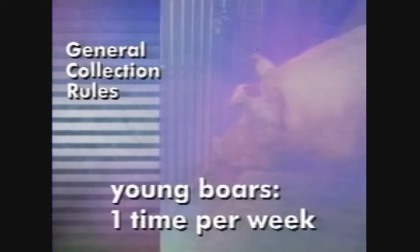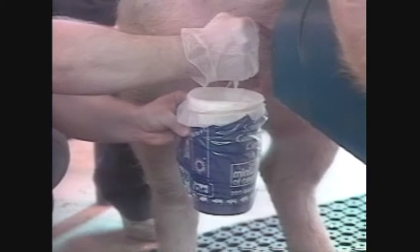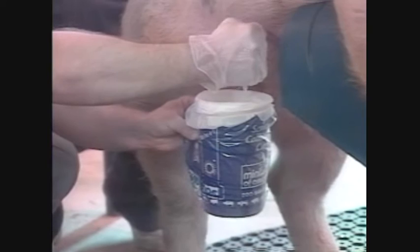Young boars, up to 12 months of age, should be gradually introduced to this work routine, starting with 1 collection per week. Older boars may be worked up to 4 times in 2 weeks if their capacity for semen production allows for this. Do not be tempted to overwork boars, however, as the effort will not be rewarded by a significant increase in output or quality.